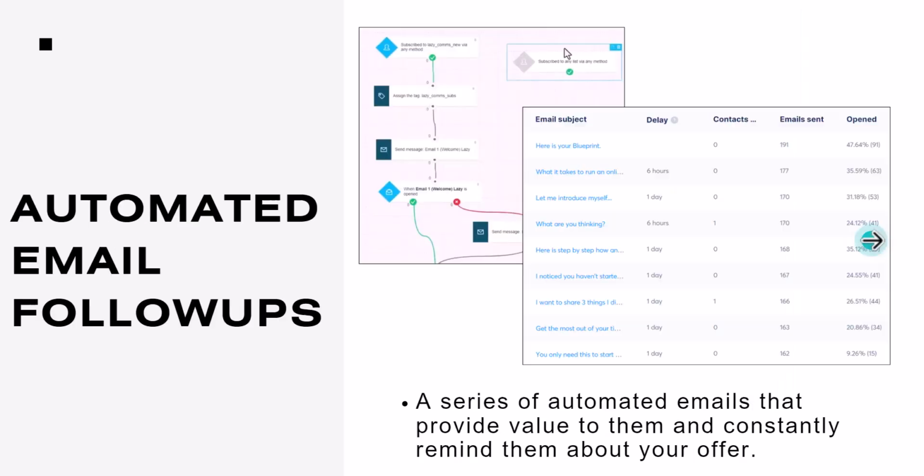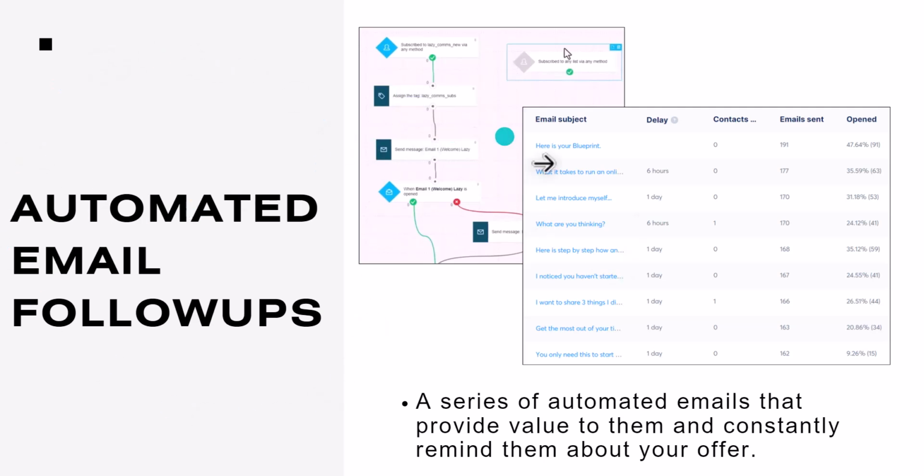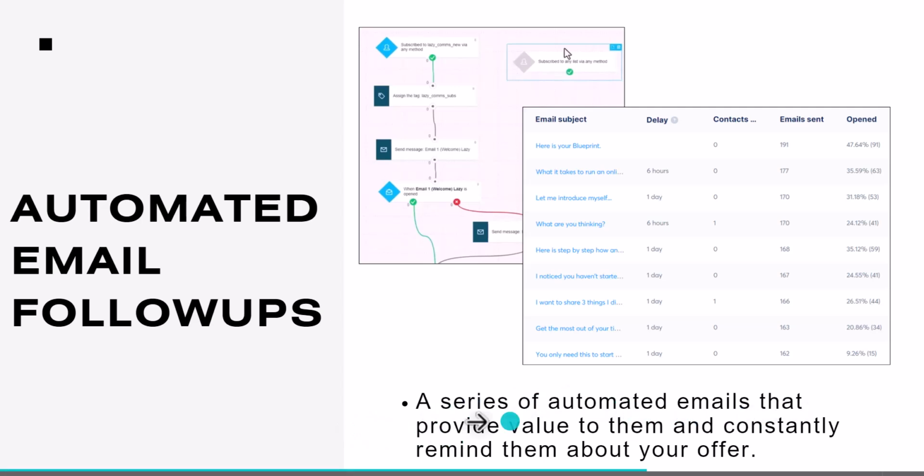What happens behind the scenes is you will be sending them automated emails that you set up once. All right. So there are a couple of ways you can do this. This is GetResponse, which I use. Here you can set up automations, and this is a simple email sequence. Both work. A series of automated emails that provide value to them and constantly remind them about your offer. This is important right here.